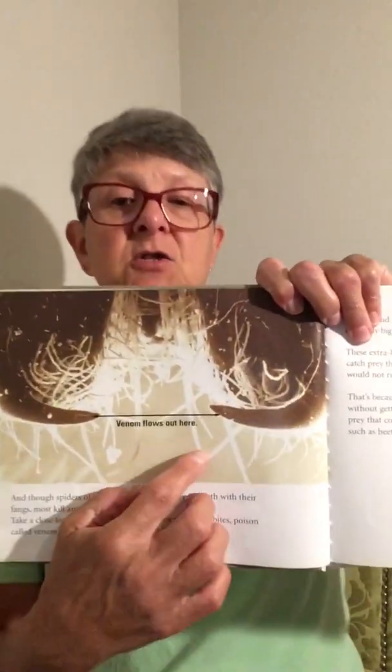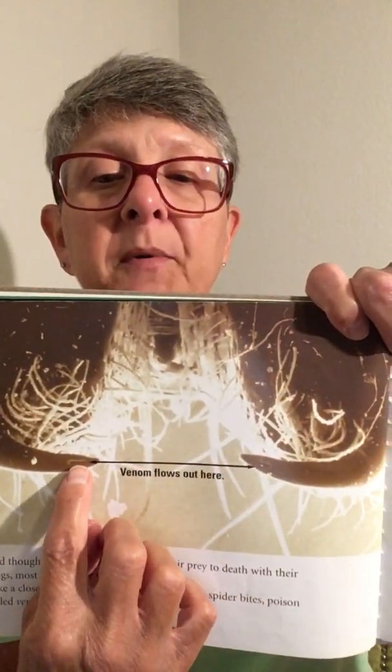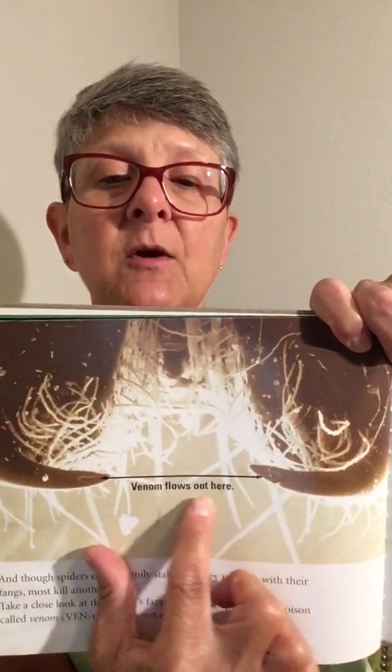Spiders of one family stab their prey to death with their fangs. Most kill another way. Take a close look at this spider's fangs. When the spider bites, poison, called venom, flows out of the fangs. Look, this is a super close picture of a spider's fangs. And look real close. You see that? Those are openings at the tip end of those fangs, and that's where the venom flows out.